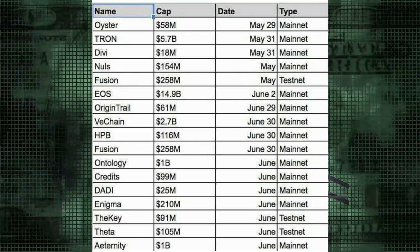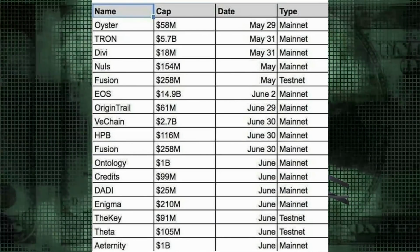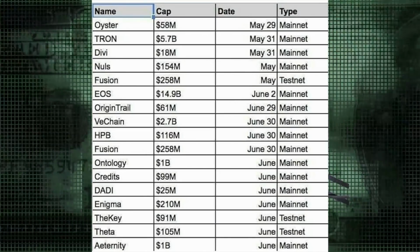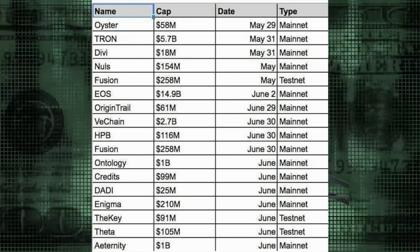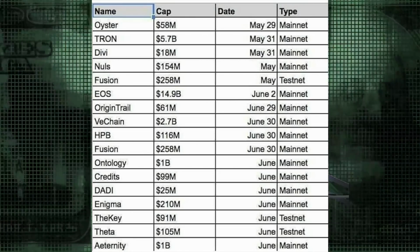So the ones that we'll be going over are the ones that have the largest market caps, and these are very well known to you guys. We'll be going over Tron, EOS, VeChain, Ontology, and Aeternity, and we'll be running some technical analysis on these and let you know whether I see possible entry points if you don't have these already.